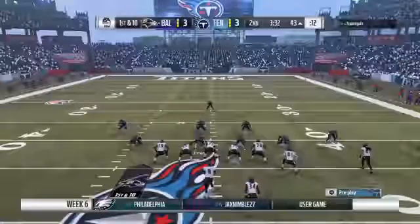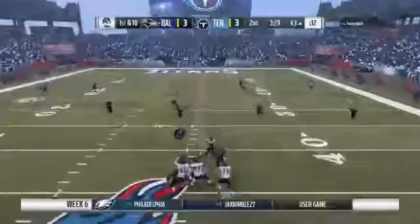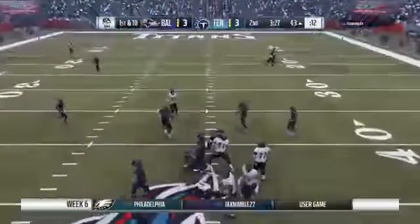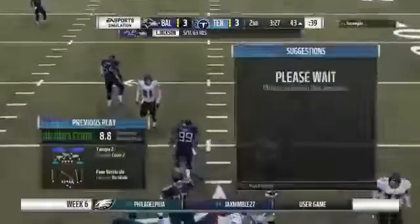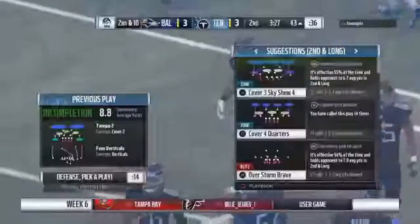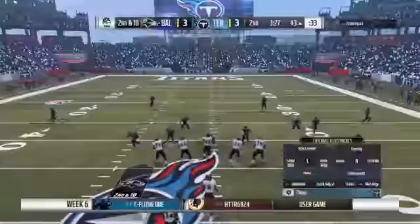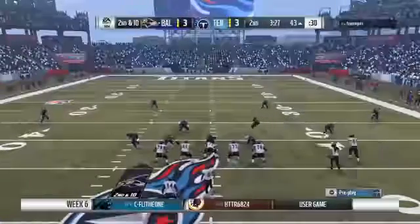Gun! Operating from the gun, Jackson. And it pops free. The collision there jarred the ball loose and brings up 2nd down. Didn't have a receiver open downfield, and as it turned out, couldn't even find his outlet man because of the coverage. It was way too tight, unable to find anyone open.